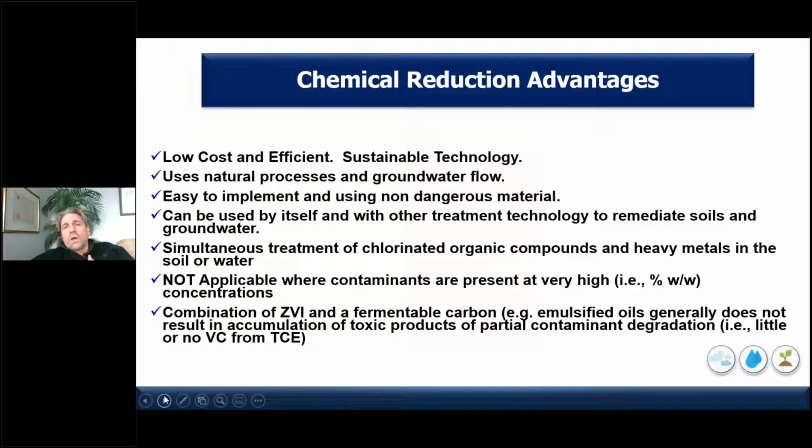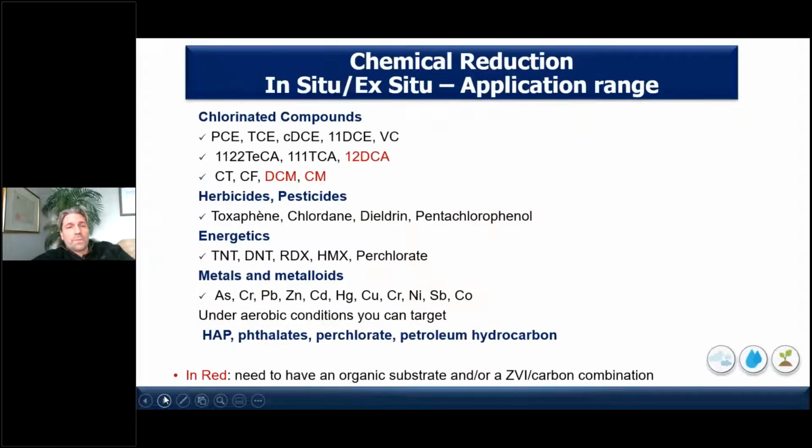ISCR, in situ chemical reduction, can be used by itself. It can also be combined with other technology, as Bud just explained. If you have something that's tightly sorbed to the soil, you can make it available to the water phase by adding a surfactant and then start your reducing condition afterward. Normally it's not applicable when you have a very high loading of contamination. Above 10,000 milligrams per kilogram of contaminant might not be your best bet on the economical side. There are a few products available that use straight ZVI or a combination of ZVI with other types of fermentable material.